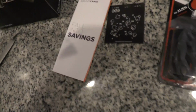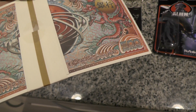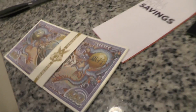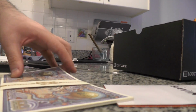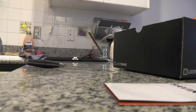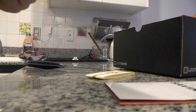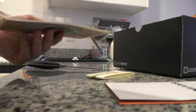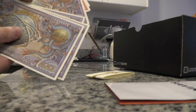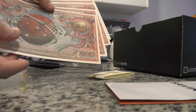What is this? What the hell is this? Hold on, I'm going to try to open this. It looks like it's supposed to be $10,000 of some kind of currency, but I don't know what the currency is. It doesn't say. That's 100, 100, 100, 100. Those are all $100. And these are $500.